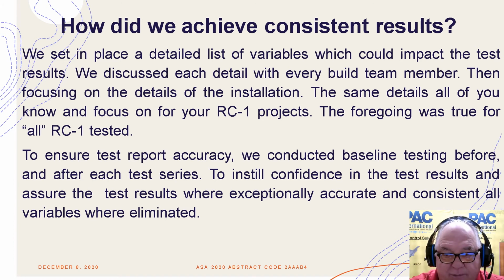To ensure the test report accuracy, we conducted baseline tests before and after each test series to instill confidence in the test results and assure the test results were exceptionally accurate and consistent. All known variables were eliminated.